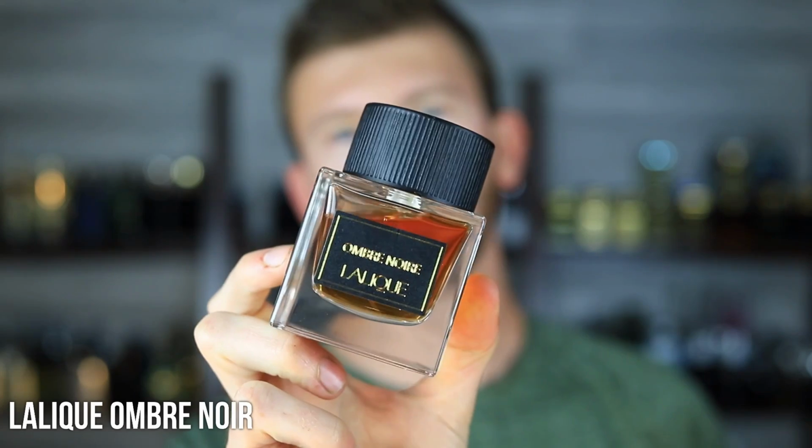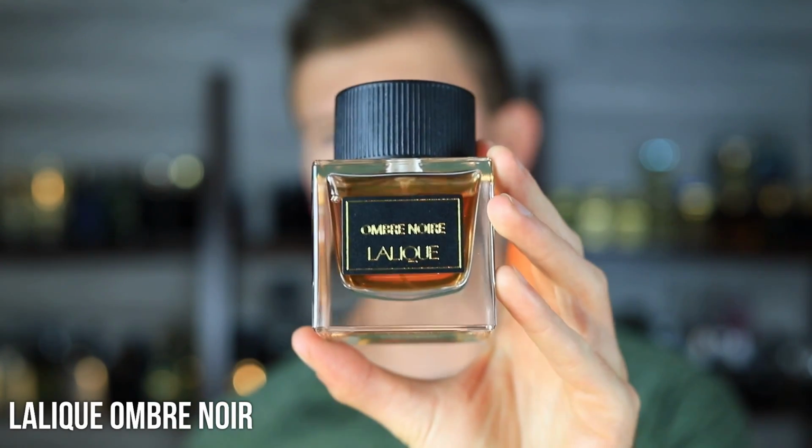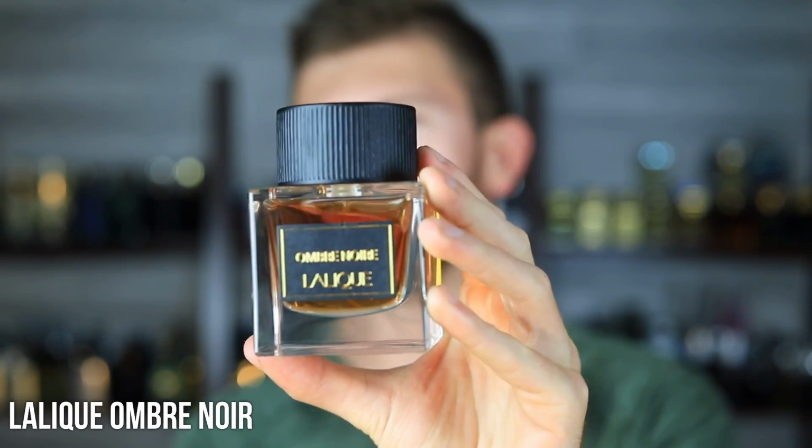This is really good stuff as well, and one that I didn't discover until actually this summer, which is kind of a weird time to pick it up because it's got tobacco leaf, cognac, and cinnamon. So not really much of a summer scent. However, Fragrance By ended up getting it in for a below retail price. I can't remember what it was, $60, maybe $70. Retail was just a touch over $100, I believe, maybe $130 or something.